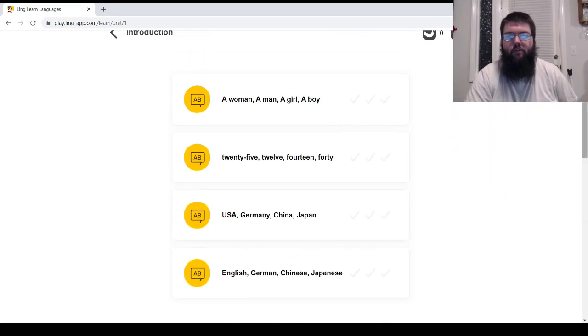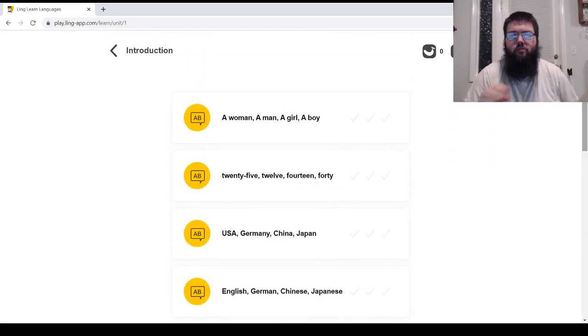Now, there are different sections, and you can use this on your phone. As I mentioned, I'm using the desktop version now, and they do sync. So if you use one on your desktop and whatnot, it's just easier for me to record this on my computer versus trying to record this on my phone.